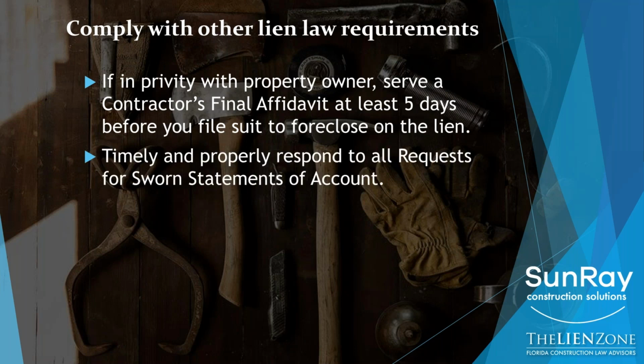your claim of lien. Now, if you happen to have received a request for sworn statement of account during the course of the job or after you liened, you need to make sure that you timely and properly respond to all requests for sworn statement of account that you receive. Because if you do not, and if it was properly served and delivered to you, then you will lose your lien rights, meaning you may have valid and enforceable lien rights. You receive a request for sworn statement of account, and you either respond improperly, meaning not notarized or the information is incorrect, or you respond late, meaning you deliver it back after 30 days, you will lose your lien rights.